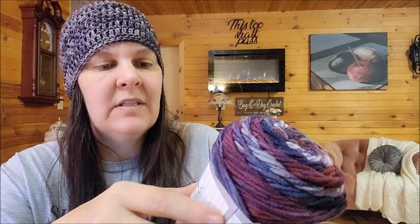I think it's pretty. It smells a little bit factory. It's 100% acrylic, medium weight, number 4, 100 grams, 210 meters. They all say you can wash. So far, they've all said that you can wash them, but there is no drying instructions on them. So your guess is as good as mine.